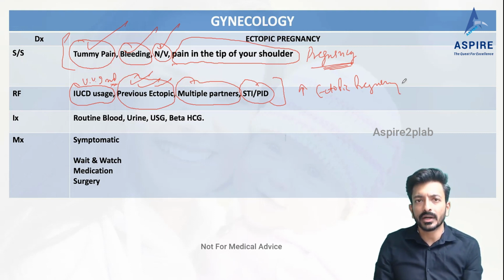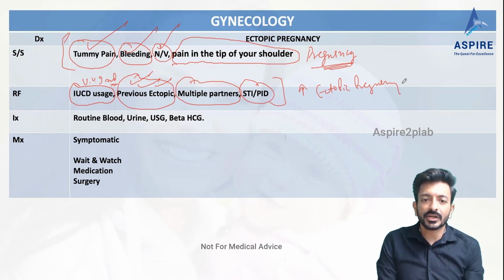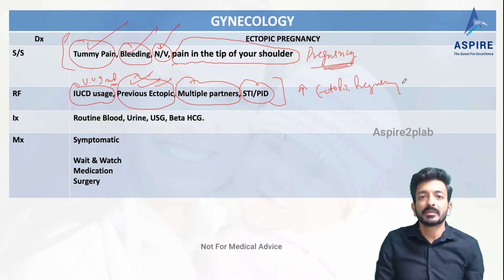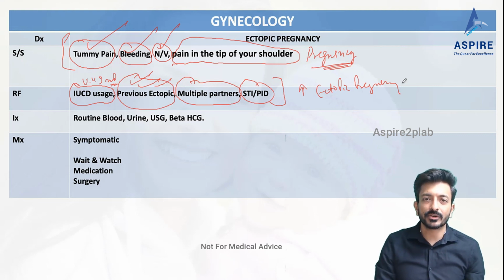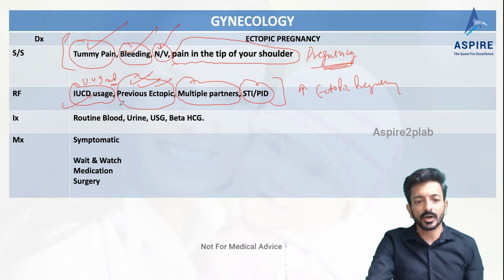If there is someone who is older, say 35 or 40 years old, coming with the same history, we can ask if the patient has had any surgery. For example, surgery for contraception, like permanent sterilization. If you reverse permanent sterilization in a female, the chances of ectopic will become high. The reversal of permanent sterilization is not covered by the NHS, but under certain circumstances we might have to do it, and that's also one of the reasons for ectopic pregnancy. So we have IUCD usage, previous ectopic, multiple sexual partners, STI, PID. All these things will increase the chances of ectopic pregnancy.